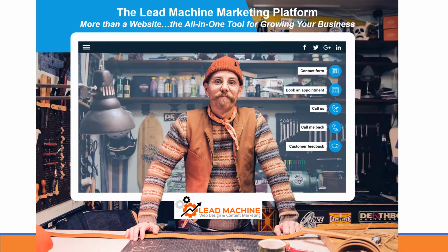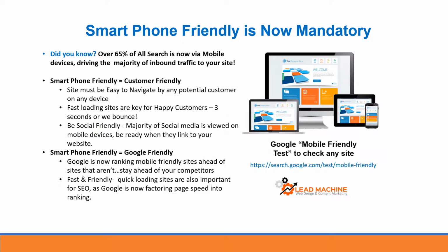Okay, now let's review some of the changes to the Lead Machine websites. We've added some new tools, some new features, as well as a new way to pay for and price these sites. So I would be remiss if I didn't remind you of the importance of having a smartphone-friendly site, not only to be customer-friendly, of course. You want your customers to easily be able to navigate.